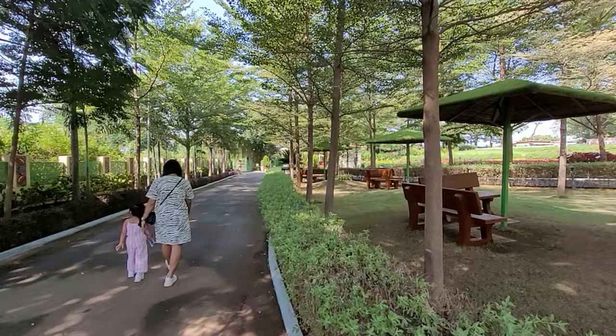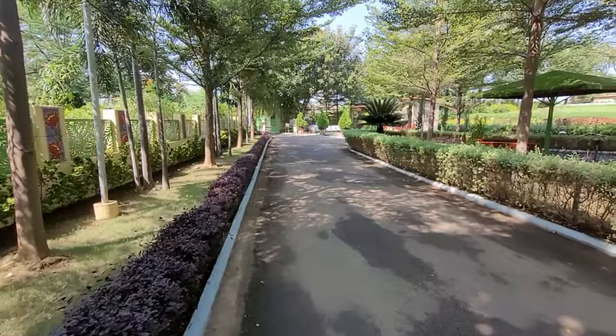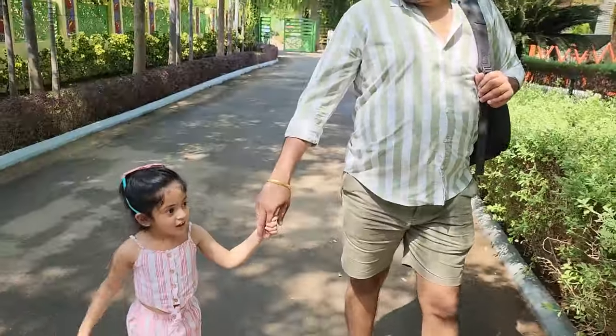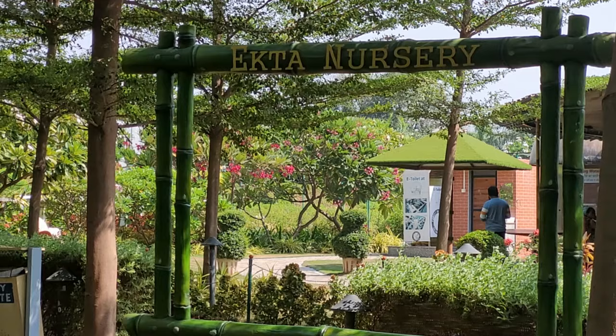How is it? It's very authentic. Nothing like we have tasted before anywhere, in cities or anywhere. The place is so peaceful, so filled with greenery all around. When you come here, you just can't hear anything. It's so quiet, and it's such a lovely place to just chill out. So if you want some peaceful me time, then this is the place.